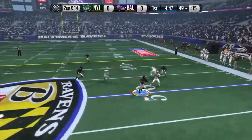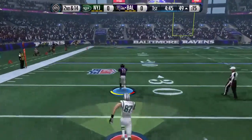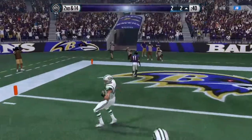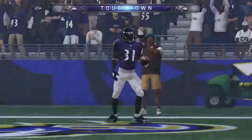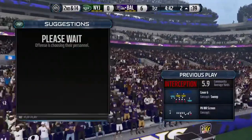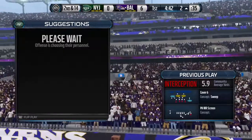Smith's got the football. Interception. Running room. He's in the end zone. Touchdown. You got to love that from your defense. They take a chance. They get the interception. Not only do you do that, they return it a long way for the touchdown.